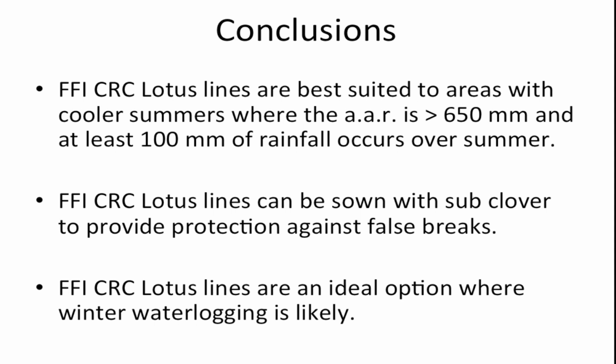The conclusions for the Lotus corniculatus lines developed in the Future Farm Industries CRC are that they're best suited to cooler summers where the average annual rainfall is above 650 millimetres and at least 100 millimetres of rainfall occurs over summer. The lines can provide protection against false breaks where subclover seedlings die in autumn, and the lines are also ideally suited to winter waterlogged conditions.